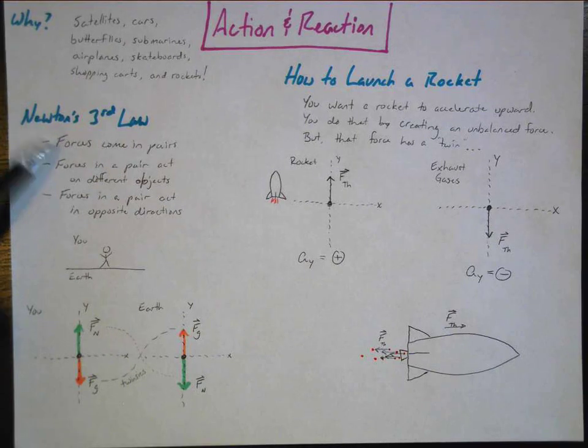So first part, forces come in pairs. Always. There is never a single force out there. Another way of looking at this, if that weirds you out, is that a force is a thing that affects two different objects, not just one. But I prefer to think of it as two forces. They're pairs, and actually they're sort of twins.